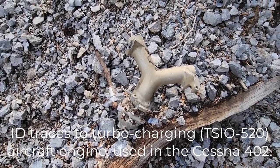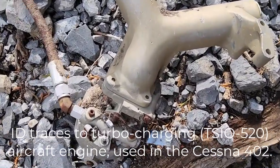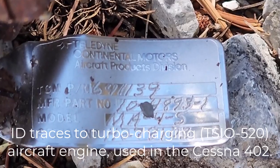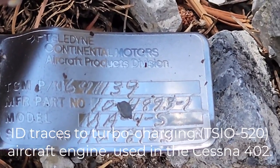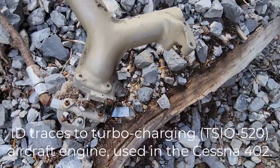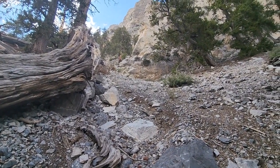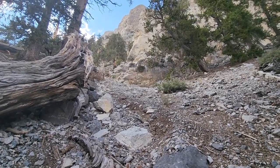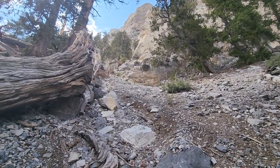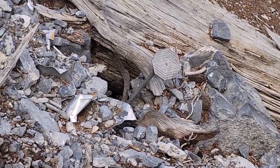Biggest piece yet. Looks like it's part of the engine, and this piece has some identification on it. Here it is. Some part numbers. Okay, we're closing in on the upper end of this gully, and there's more above. Okay, here's some more pieces. This one says it's a step check.